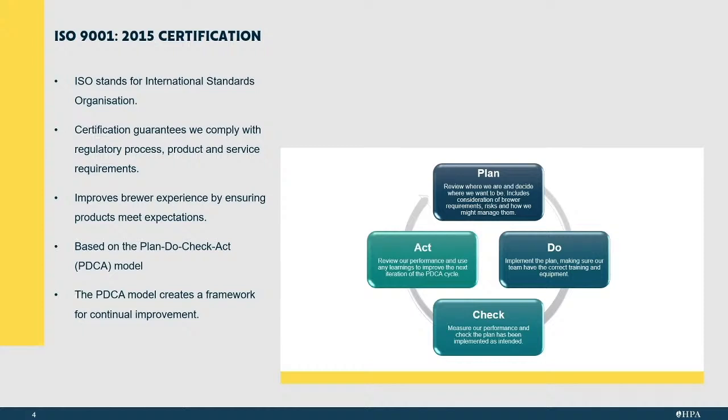At HPA, we are certified to the ISO 9001-2015 standard. ISO 9001-2015 is an international standard for quality management. Certification guarantees we comply with regulatory processes, product and service requirements. It improves brewing experience by ensuring products meet expectations.